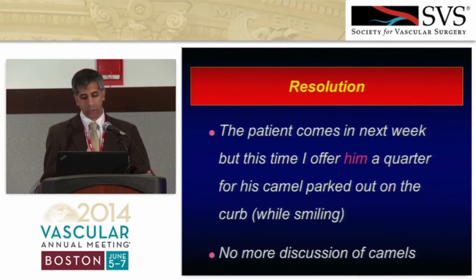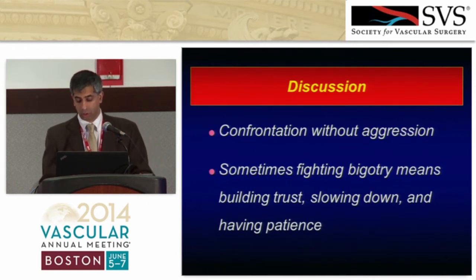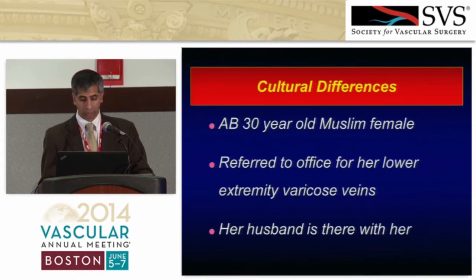What did we learn from this? You can confront these patients when you feel that there may be a problem, but you can also do it without aggression. There are several ways of approaching these types of problems. And sometimes fighting what the MA felt to be bigotry means building trust. Sometimes you have to slow down, which doesn't come very easy for vascular surgeons often, I understand that, but having patience with these patients and understanding can actually crack it.